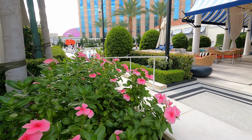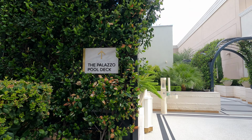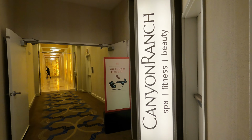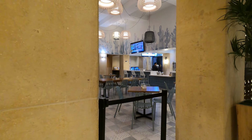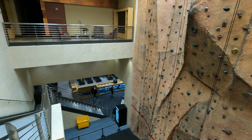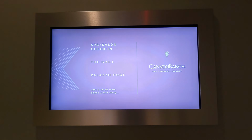The pool complex is massive. It's very nicely decorated. It's very green. There is even a restaurant just right off the pool area. The fitness and spa area is really nice. There is even a separate cafe in the fitness area, which is 100% plant-based. There's even rock climbing. So there is so much to do in that area as well if you're very active and you like to work out during your vacation.